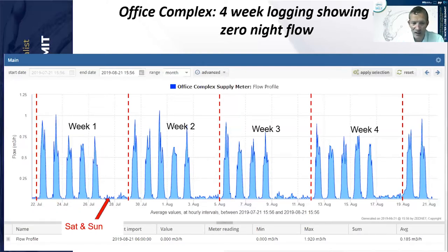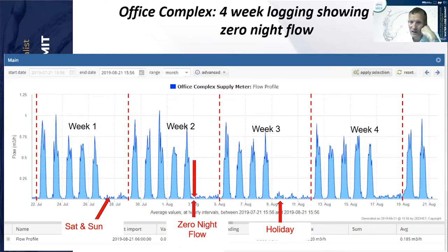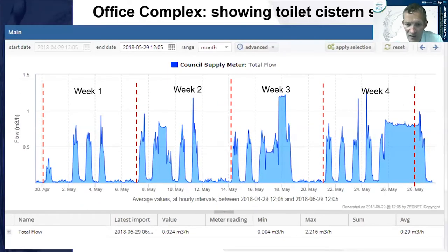What's quite important is that you've got your minimum night flow there. Even in an office, you can use the minimum night flow, not just in a big area with thousands of connections. You can use it for a single property or for an office complex. I've shown you some big leaks. I'm showing you the other type of leak now. Imagine you're an office complex paying a water bill to someone, and you've got a toilet that sticks all the time. This is an example of some toilet sticking.